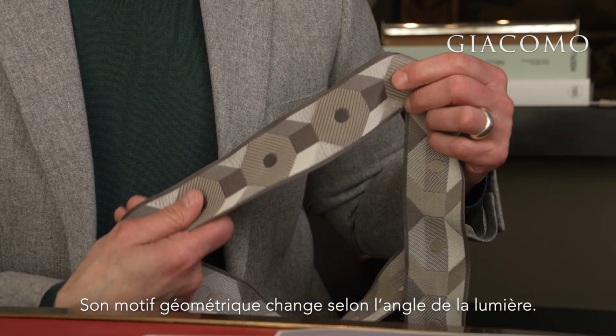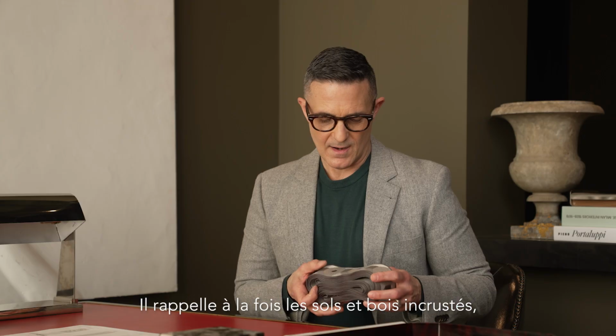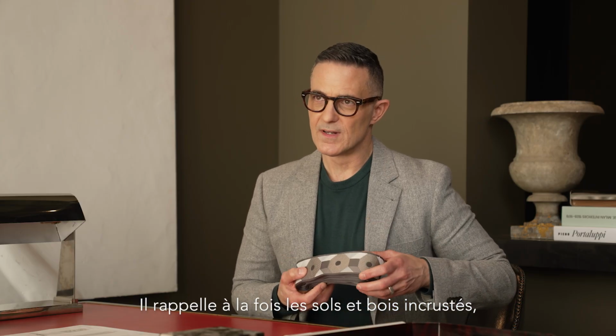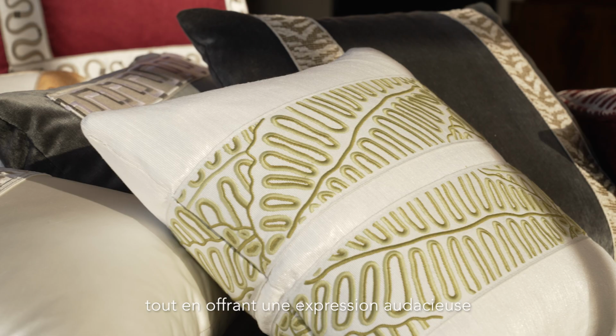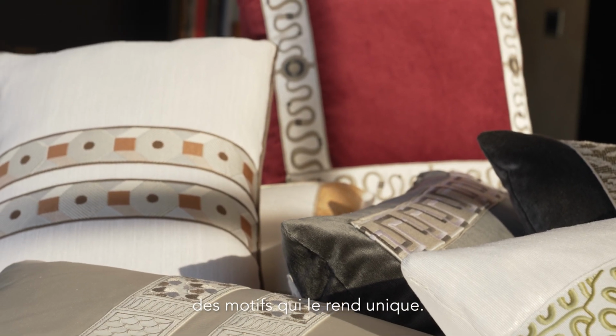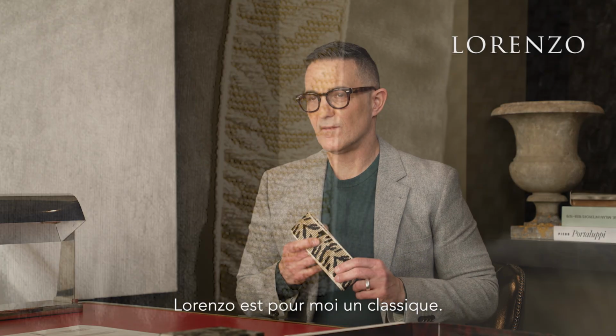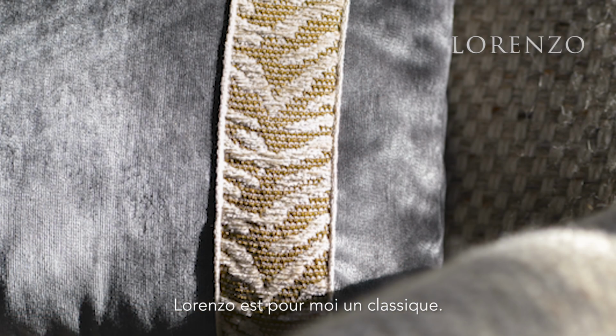The geometric pattern, as you see as you turn it in the light, it changes, and it's quite suggestive of inlaid floors, inlaid wood, but also again the bold expression of patterns that really make it quite unique. Lorenzo is, for me, such a classic.